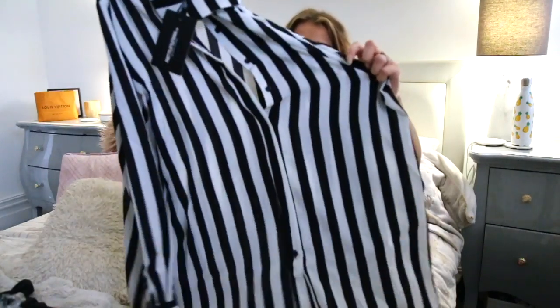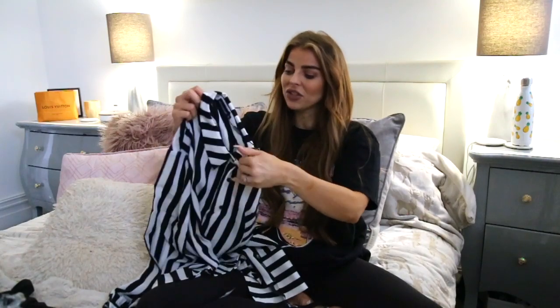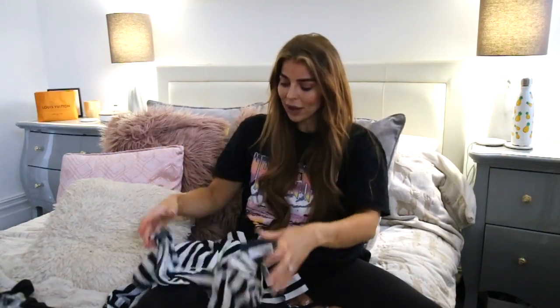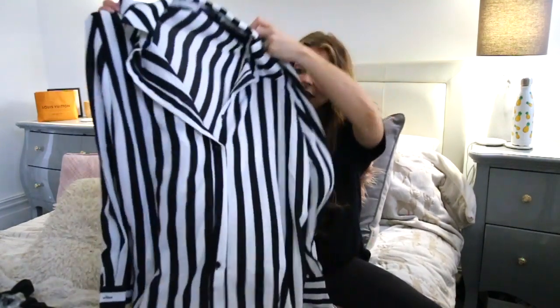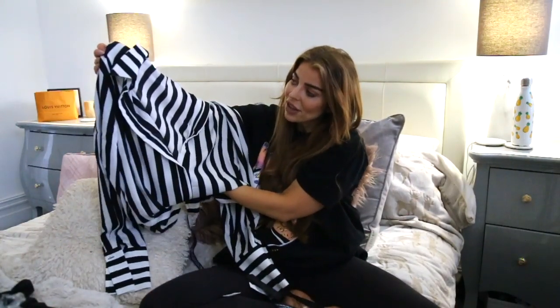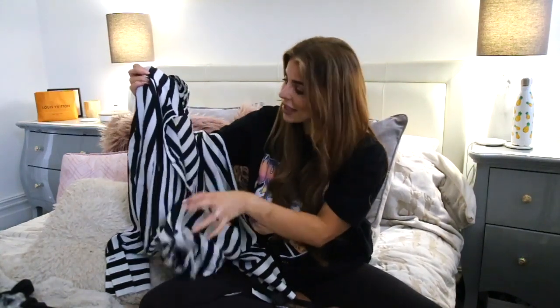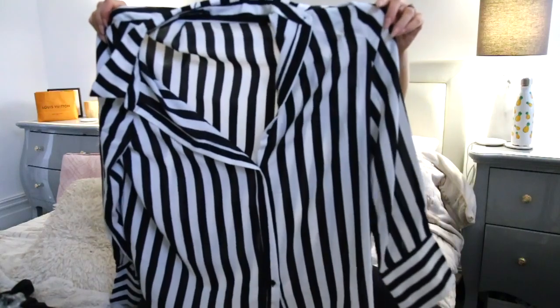And then I also got this, which is a black and white shirt. I love prettylittlething's oversized shirts. I've got a couple of their satin, silky kind of ones, and I just thought this would be really nice to have in my wardrobe for Christmas. It's just a black and white striped oversized shirt, but I always think these look so nice, especially with a little black leather skirt and some over knee boots, or some black jeans and some nice heels or something like that.